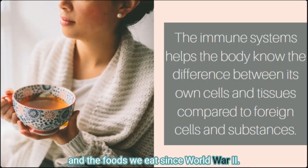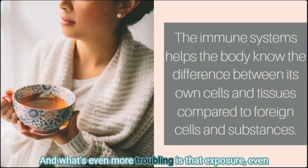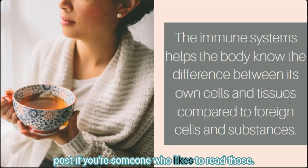since World War II. So thinking about this length of time, it's easy to see how these toxins and chemicals can build up in our own bodies, even when they've already built up in the environment we live in. And what's even more troubling is that exposure, even while in utero, can lead to adult disease over time. And I also link that specific study in this week's blog post if you're someone who likes to read those.